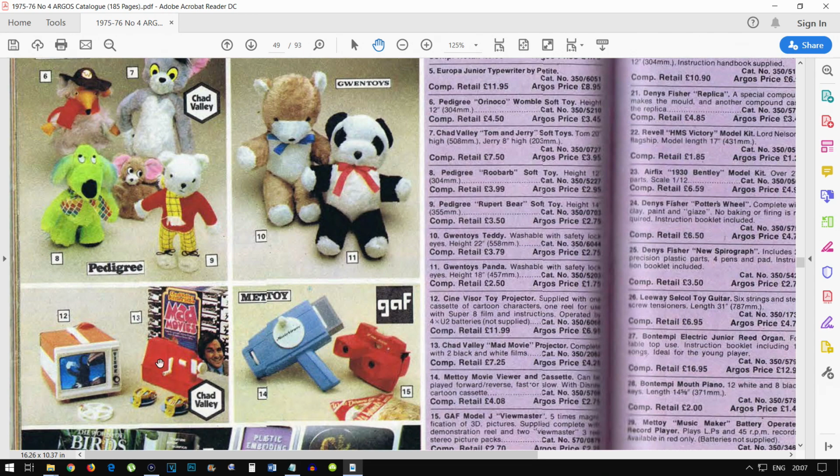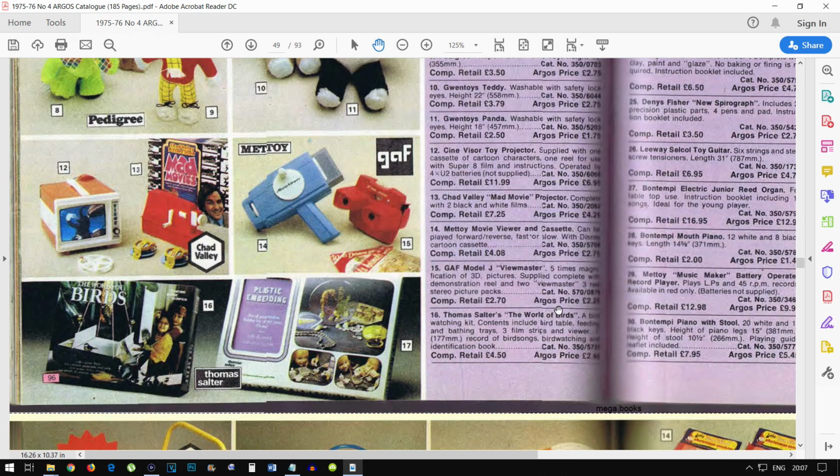These look interesting as well, don't they? You've got Chad Valley Mad Movie Projector. This one here, yeah. Complete with 2 black and white films. And this one is a Cinevisor toy projector. Oh, toy projector, yeah. So I was thinking it projected images of toys. I thought that was a little bit odd there.